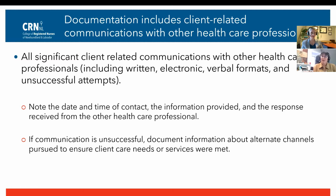Also, if you call the NP and you review your assessment with the NP, and there's treatment options or orders or a direction or change in the plan of care, all of that is documented: what information was relayed to the healthcare professional, and then what direction was provided to you. And it's really important that at that time you note the date and time of the contact, the information that was provided, and the response received from the other healthcare professional.